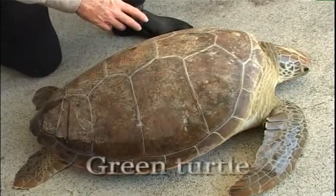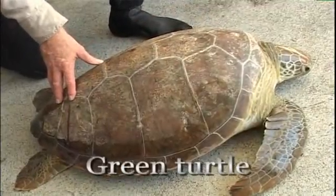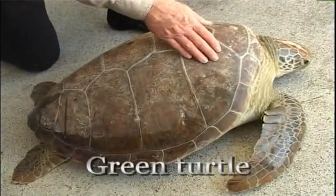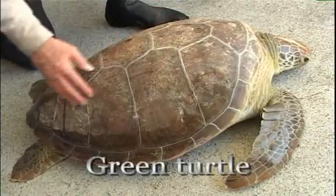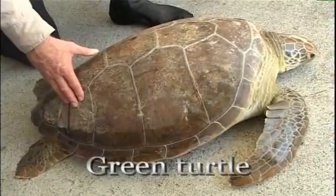To identify this turtle, big scales on its back says it's not a leatherback turtle. It's one of our hard-shell turtles. And again, we're counting costal scales, this row of scales beside the midline. We've got 1 costal, 2, 3, 4 costal scales.